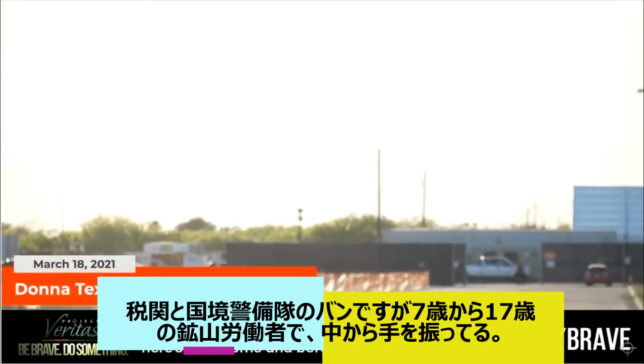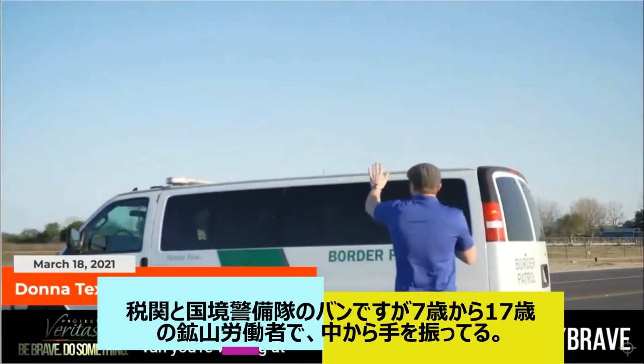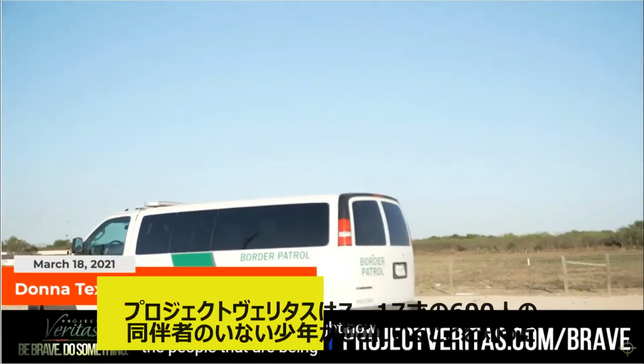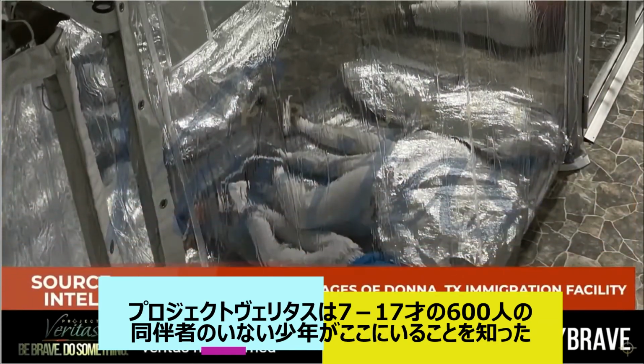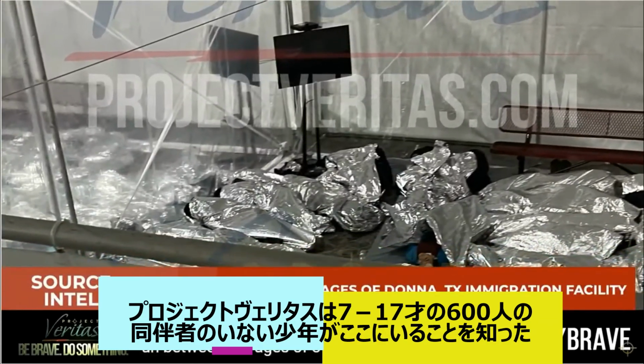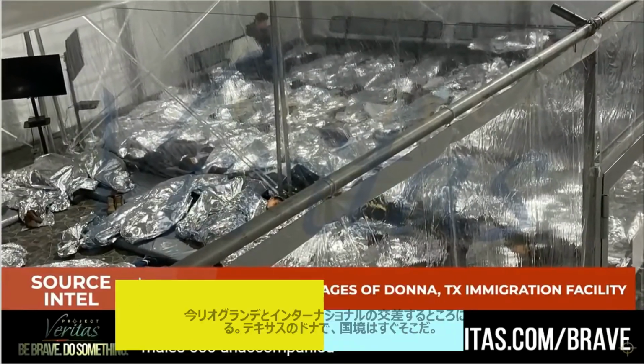Here's a Customs and Border Patrol van. These are minors aged 7 to 17 inside the van. He's waving at us right now. The people that are being accompanied into this facility, according to what Project Veritas has learned, between the ages of 7 and 17, males, 600 unaccompanied juveniles.